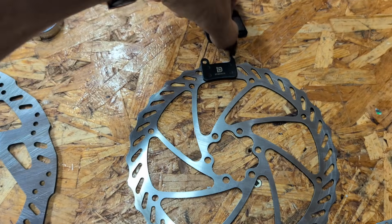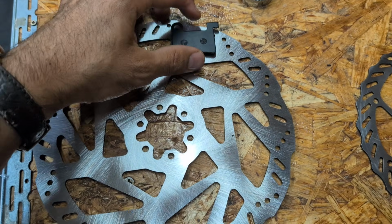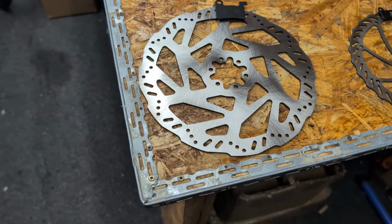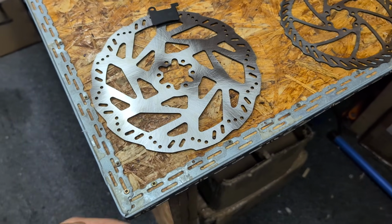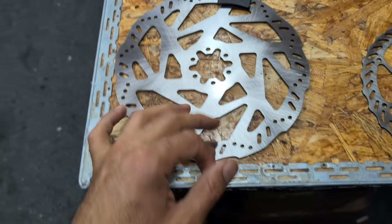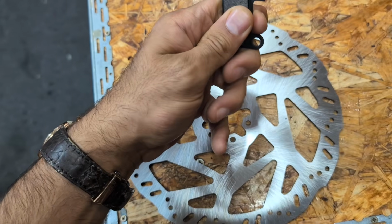That's how they are. They go there, and these ones will hold there. All motorcycle grade parts. They're going to be a lot more powerful, a lot more durable, so you can safely stop and you can trust your bike to stop and feel comfortable doing it. They're not going to overheat. They're not going to start making noises or anything like that.